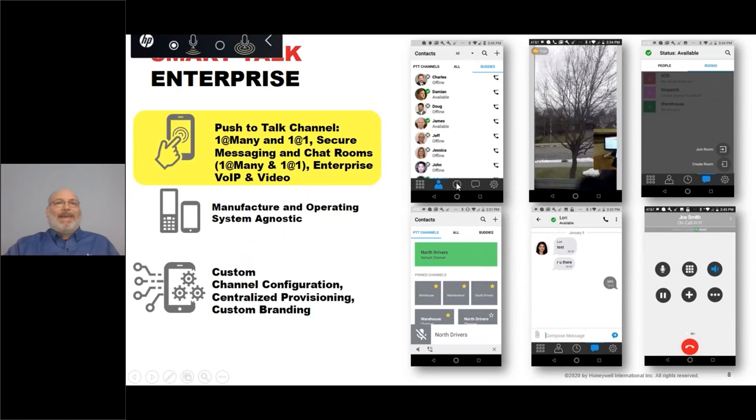So once again, it can also do the push to talk, but instead of just having one person push it and it goes to the entire group, you can also do one-to-one messaging. So that way you can have an individual that will have the phone activate immediately when you hit the push to talk for that person. And you can see here, the text messaging as well as the phone call side of things.